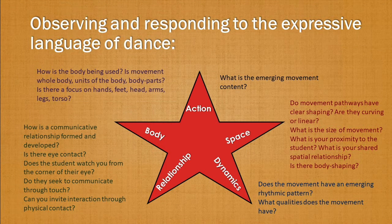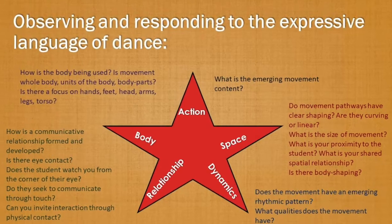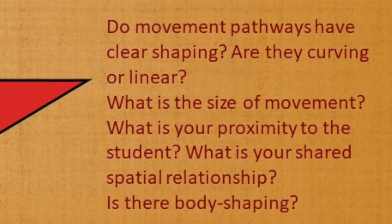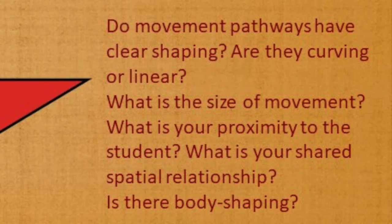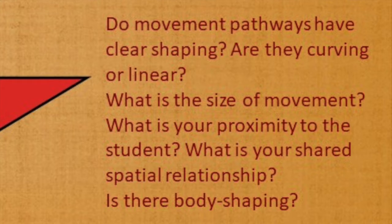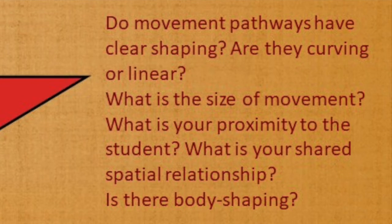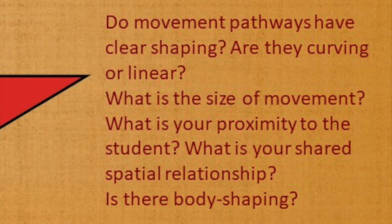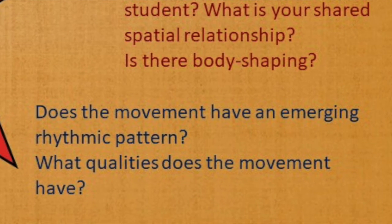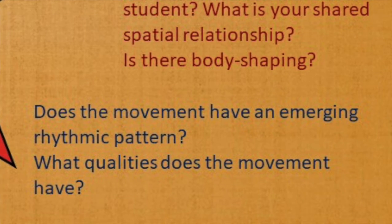When working with a child in a one-to-one context, the way in which you might focus your attention on the movement may be through asking questions such as, what is the emerging movement content? Do movement pathways have clear shaping? Are they curving or linear? What is the size of the movement? What is your proximity to the student? What is your shared spatial relationship? Is there body shaping? Does the movement have an emerging rhythmic pattern? What qualities does the movement have?